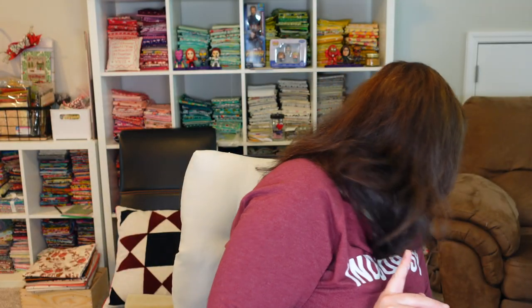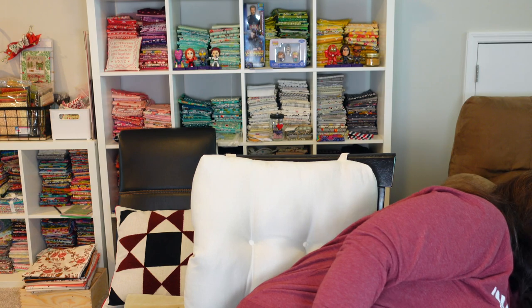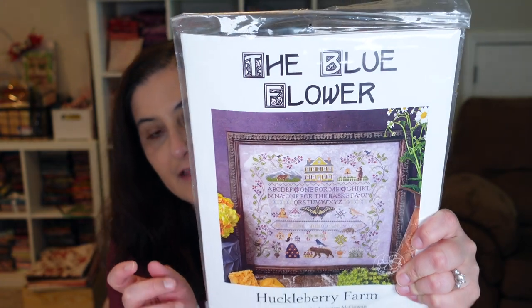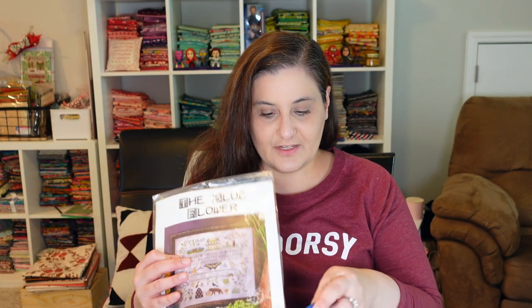Then that same day, I worked on, I think it's over here. I forgot to pull it out. I pulled out an old project that I haven't touched in like a year and a half or 2 years. This is Huckleberry Farm by The Blue Flower. And I really love this project. I just haven't touched it in a really long time.